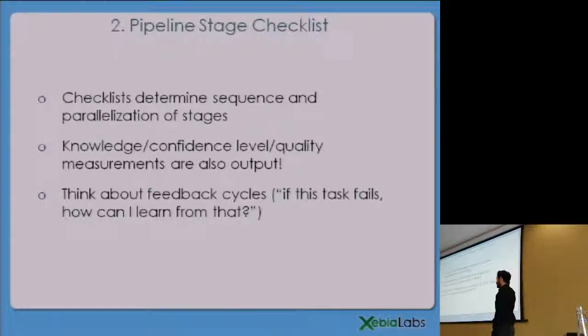And of course, the idea is that, as we said, we're not just building code, we're also building confidence levels. So when you define the output, you might want to say that the output of the regression test phase is, we believe that this application will run with customers using an existing version of our client or whatever.